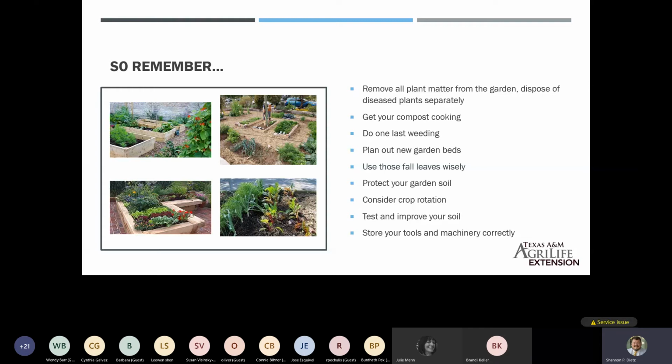Leaves, guys, I didn't talk about leaves right now, but a lot of people are raking up leaves and putting them in bags and then sending them off to the landfill. If you can, mulch those leaves, guys. Run over them with a lawnmower, get them cut up to really small sizes, and then put those in your compost pile. The smaller the size of the particles or the items in your compost pile, the easier it is to break down, and it's not going to take as long.